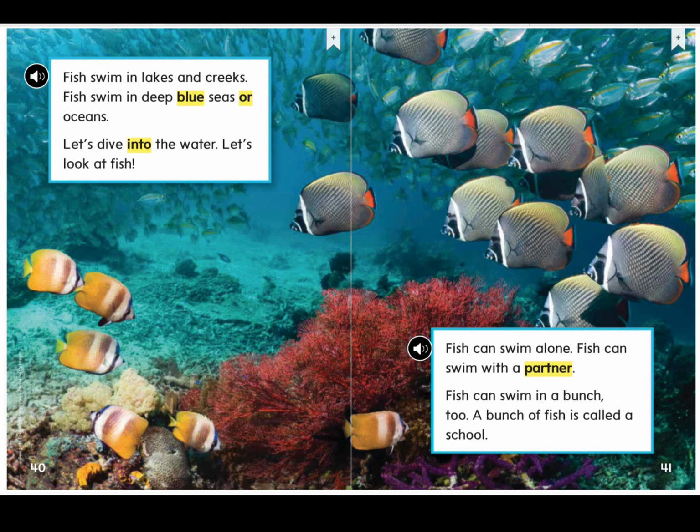Fish swim in lakes and creeks. Fish swim in deep blue seas or oceans. Let's dive into the water. Let's look at fish. Fish can swim alone. Fish can swim with a partner. Fish can swim in a bunch too. A bunch of fish is called a school. Have you ever heard that before? A school of fish. So fish are interesting because they can either hang out by themselves, they can hang out with a partner or one other fish, or they can hang out in a big group.